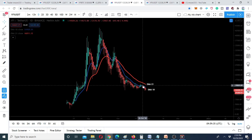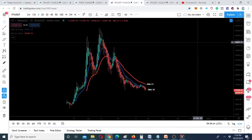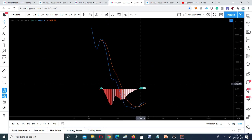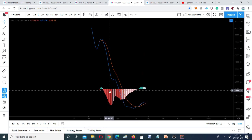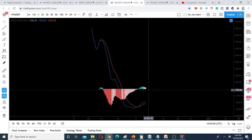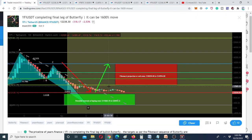So I'm expecting this bull cross when the price action enters this potential reversal zone. And I'm also keeping an eye on these indicators and oscillators. For example, if we take a look at the MACD, the moving average convergence divergence, it was strong bullish and now it has turned weak bullish, and after that it will turn strong bearish. I'm expecting it to turn weak bearish, then strong bearish from this weak bullish signal, because I'm expecting the completion of this final leg of the bullish butterfly pattern, and for that the indicators need to turn bearish.